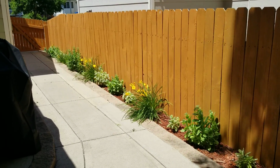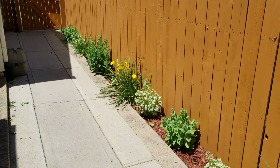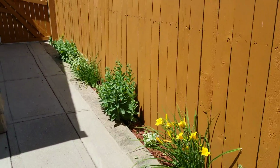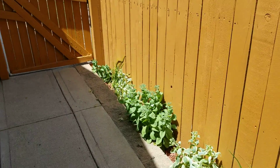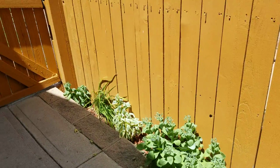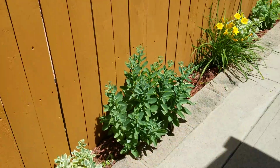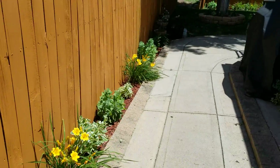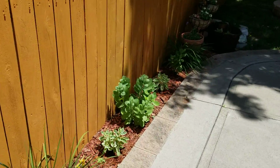Here's an update on my garden situation. This is from a few years ago. There was nothing but a hole here and some rocks, and I decided to fill in the hole. It was about a foot deep, and I raised it up and planted stuff on it, and now I've got all this life growing right here on the side of the plants, on the side of the fence.